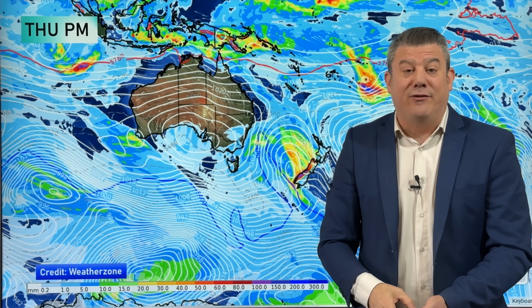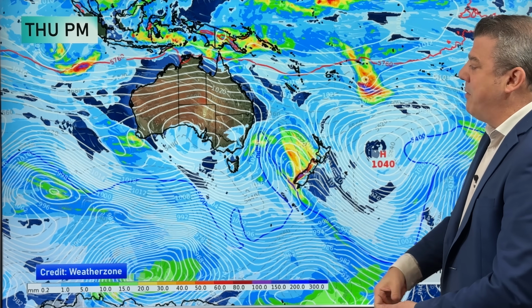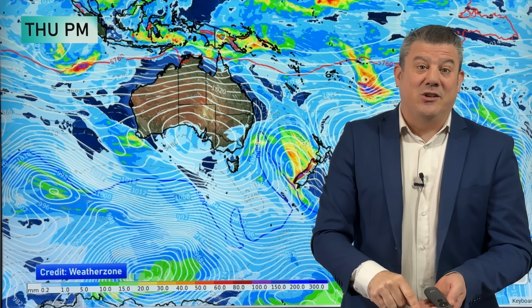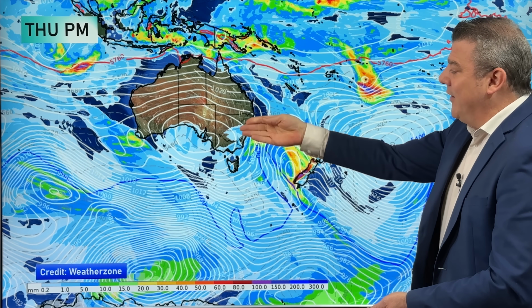Take a look at your long range forecast. It may not be until the weekend that you start to see those below zero temperatures, and colder airflows coming through into Queensland as well. Places like Toowoomba, if you're inland and at higher elevation, anywhere through Queensland and New South Wales, you're going to feel those temperatures drop as that southerly carries on.